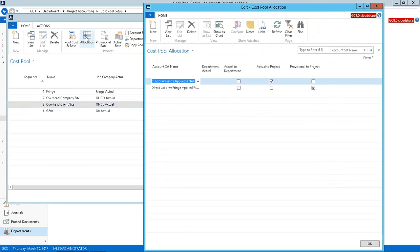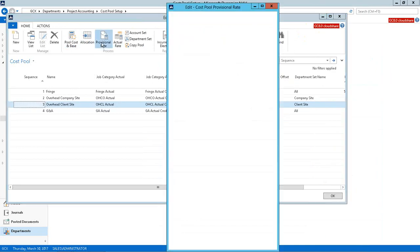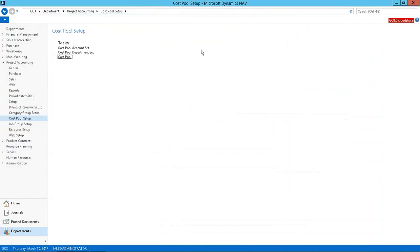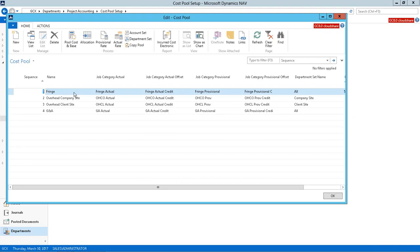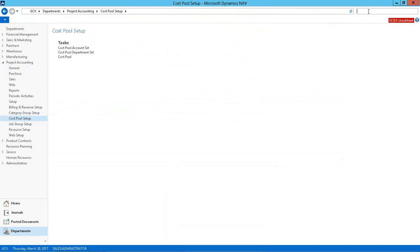Once you accumulate the cost, the allocation engine tells the system how those costs get moved out to projects. In this example, I'm sending that allocation out to projects at an actual rate and a provisional rate. The system is going to post that to both the general ledger and the project ledger. The actuals are just the actuals. For the provisional, it takes the rate times whatever that base is, based on the effective date. So you'll have both provisional and actual in the system. The last thing I forgot to mention is that you also saw a column for final rate. That will do the final allocation along with the final billing.